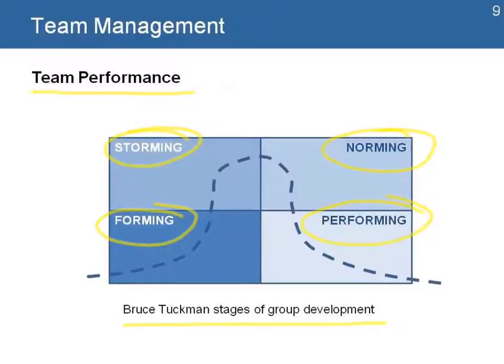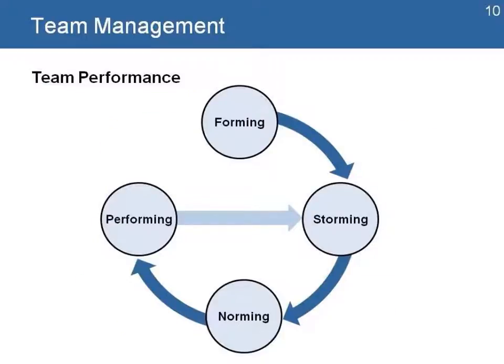The idea is that at the beginning, the teams start going through that process of having an understanding of the project. They go into the storming stage where there are still some conflicts. They might not be clear about the roles and responsibilities or the process in the project. Then they go into the norming stage where they start getting a better understanding of the project, and then finally go into the performing stage where they start delivering and having high levels of performance.